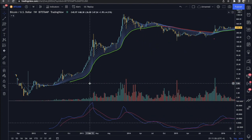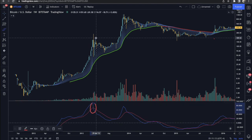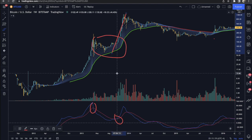So going back over to the 2013 time frame, you can see we had a nice little cross to the downside, which led to a nice little bear market consolidation until we crossed to the upside, and then that led to a nice little bullish pump, right?